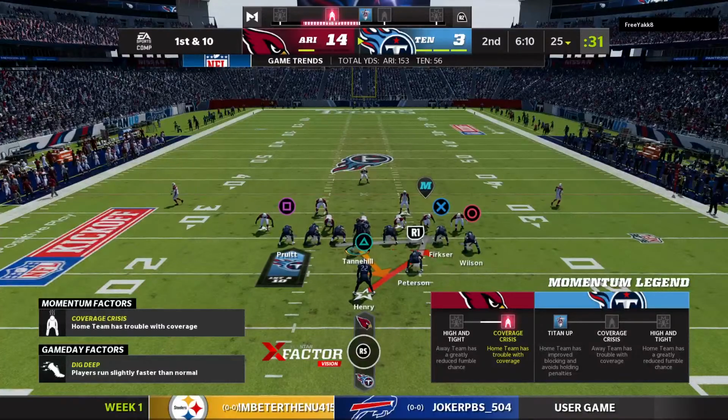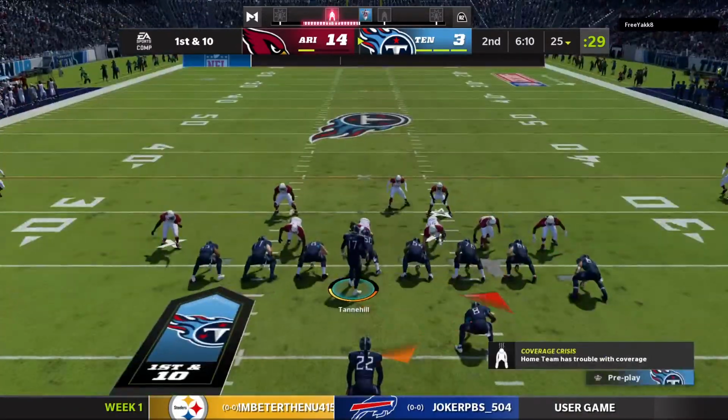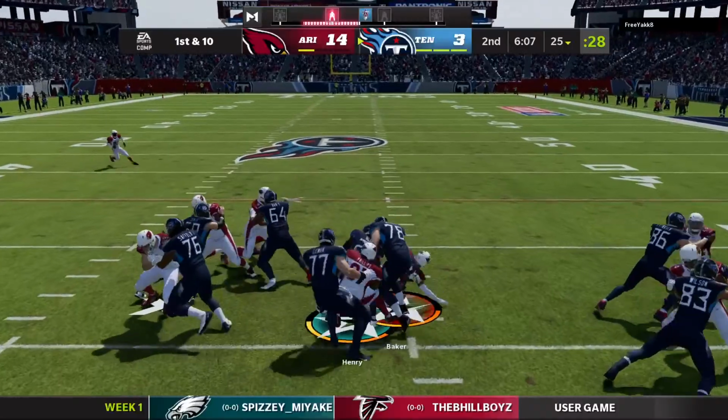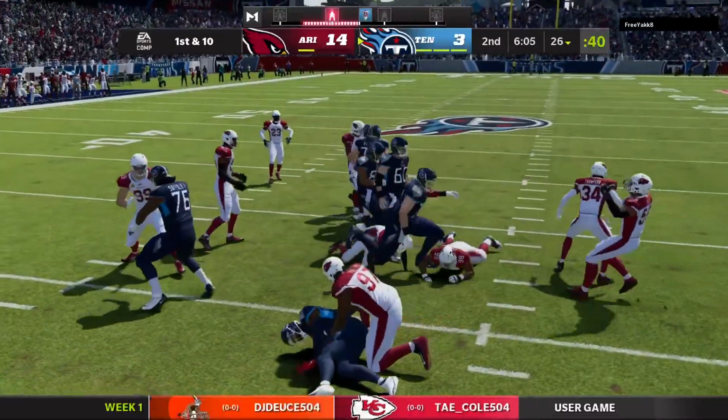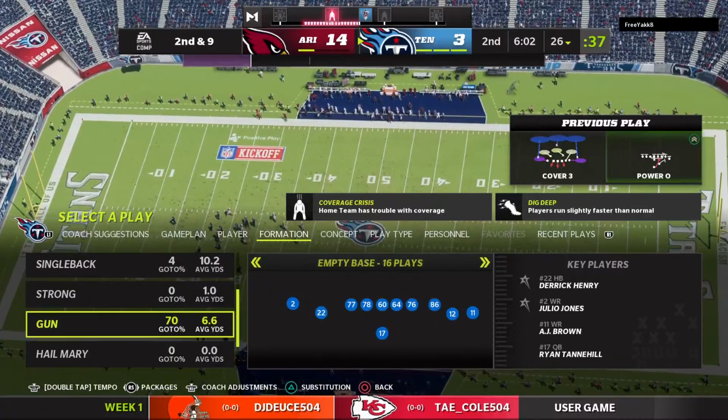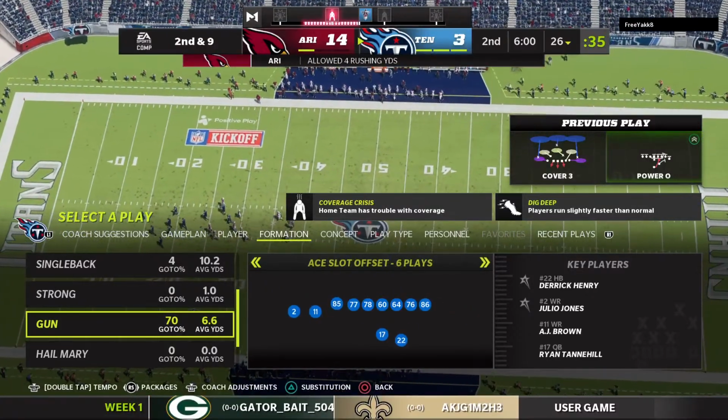Tennessee offense about set and ready to go. They finished off their opening drive of the campaign with a field goal on the last drive. Now they'll search for a touchdown here on this go-around. 1st and 10. And not much to speak of. Call it a 1-yard gain up to the 26.